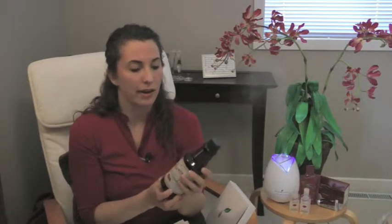And it's incredibly concentrated. You just use a cap full of this in a bottle of water, and there are different concentrations for different levels of cleaning you want to do, and you can get that online. But just a cap full in a spray bottle with water, and I use it to spray things and to clean. It's amazing. We love our Thieves Cleaner.